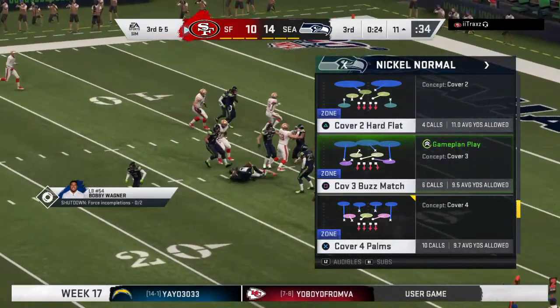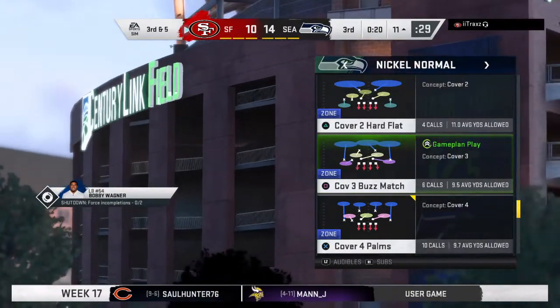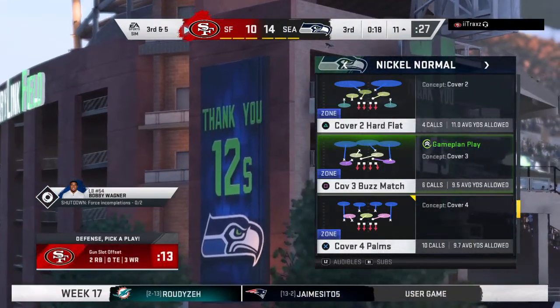3rd and 5 now. So many play callers in the red zone worry about the negative effects of a play that they're about to call. But this guy, all he's worried about is gaining yardage and putting the ball in the hands of his playmakers.